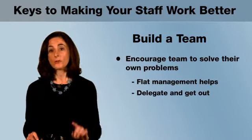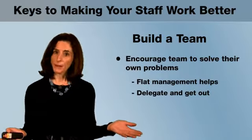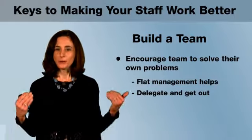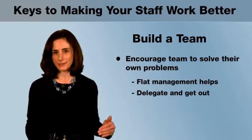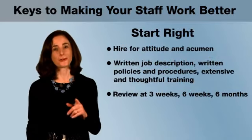Neither you, the physician, nor your office manager should be dealing with issues like, she parked in my parking spot, or who cleans out the yogurt from the refrigerator. You need to empower your staff to feel like they are contributing and can solve their own problems on multiple levels. Build that team. It'll help if you start right.